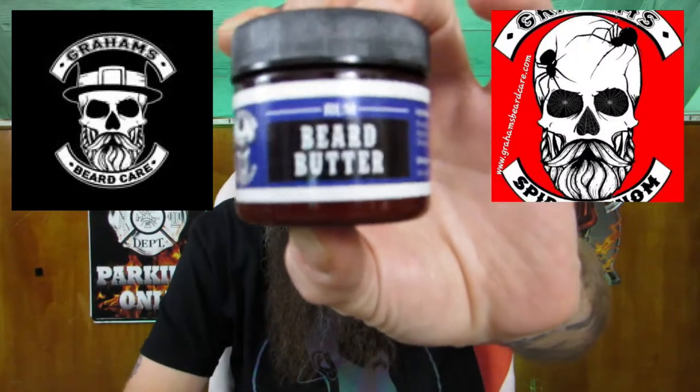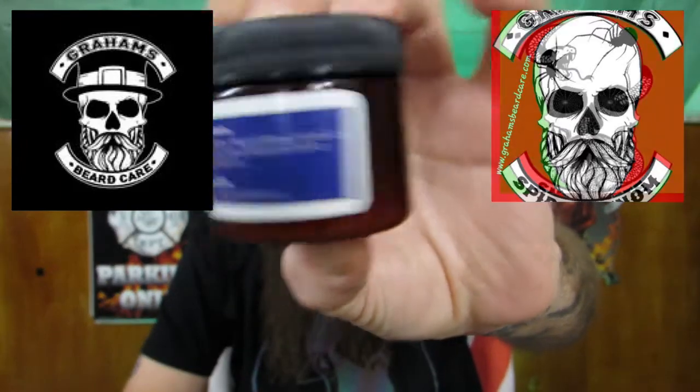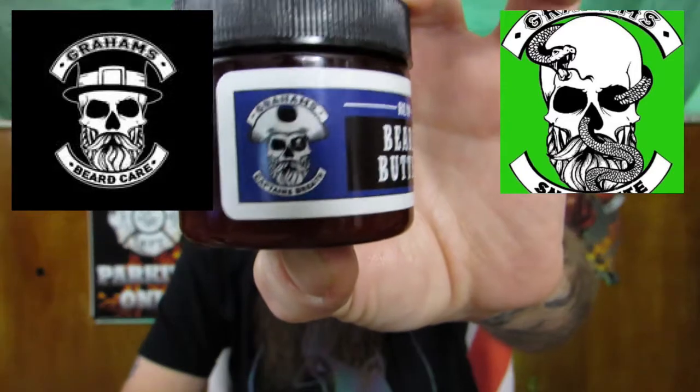This is one of my favorite scents that he sent me, other than the smoked out, and that was in the first video. It's a really nice smoked out, smoky type cologne scent. It's really awesome. You gotta check it out. But anyway, that was the beard butter in the, what was this name? The Captain's Breath. I always forget that. I think it was something else.